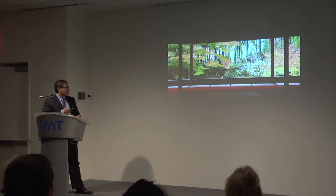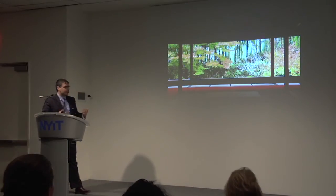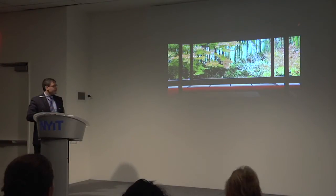These are structural elements. The columns are placed so that they resemble the bamboo structure outside. So once you look in from the inside, all these layers and repetition start to mix together, and it makes the view much more expansive. It makes the depth much stronger, and you can really feel part of the outside.